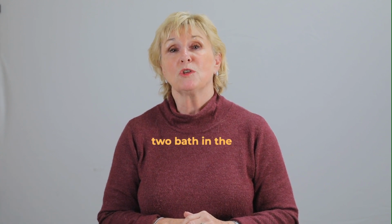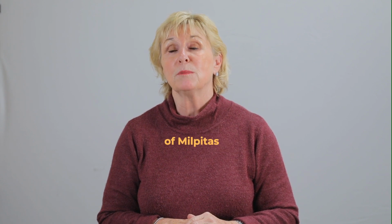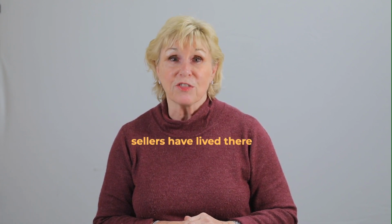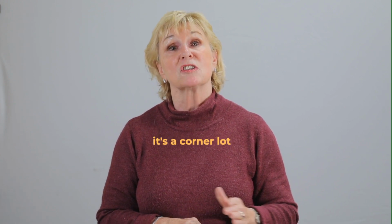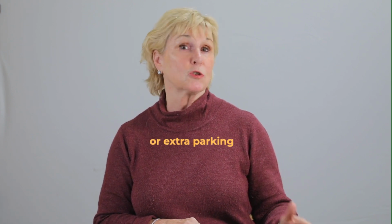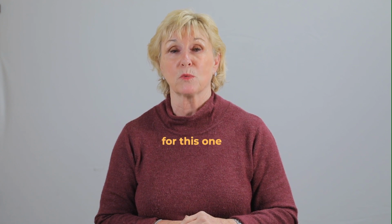It's a 3-bedroom, 2-bath in the Parktown area, which is the older established area of Milpitas. Remodeled home. Sellers have lived there 30 years. It's really, really cute, nicely done. It's a corner lot, so if you have an RV, a boat, or extra parking you need, this is a great property to have, because you can pull in through the side yard access.